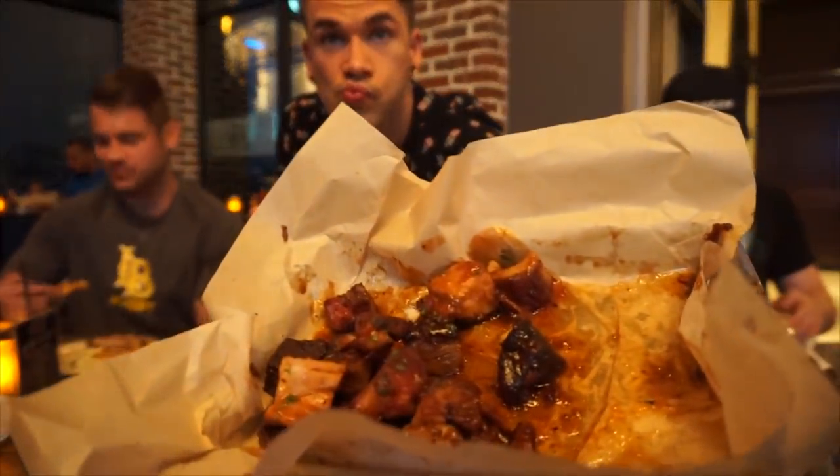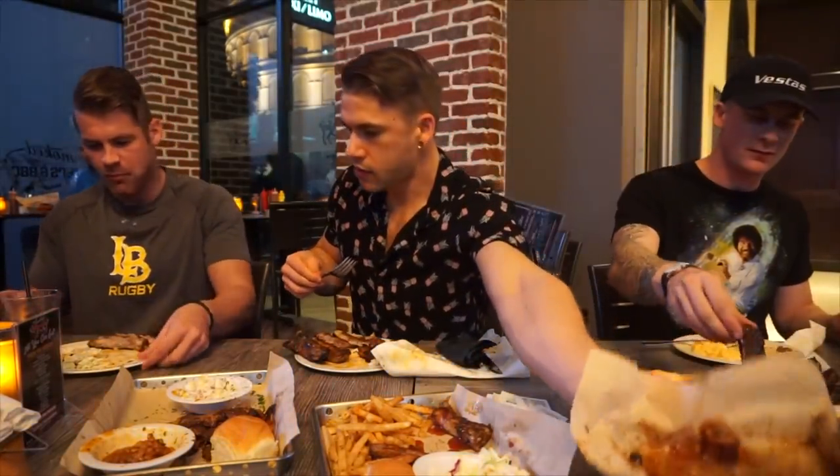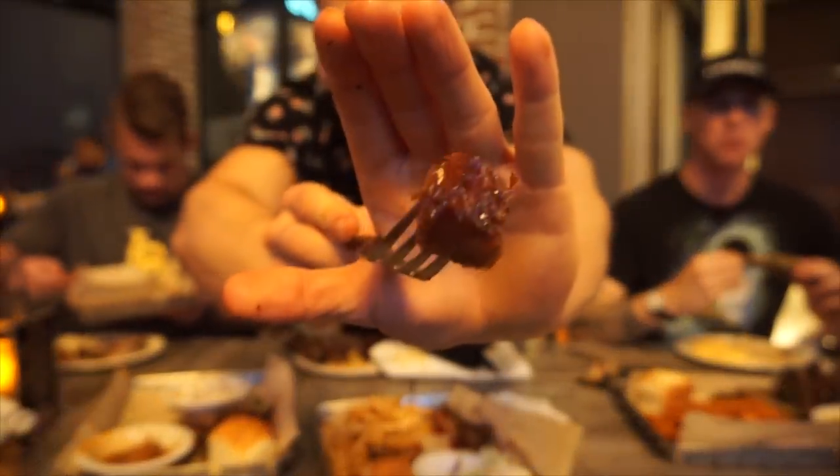So going back here with some of these burnt ends, which I'll just tell you right now, these were all of our favorites. The burnt ends we found, again, just very, very soft, moist, very fatty, but in a good way. And of course with that sweet sauce, nothing wrong with that. So definitely we all really enjoyed these burnt ends. I mean, just look at that. Look at that little beautiful action.